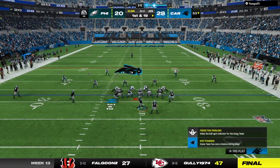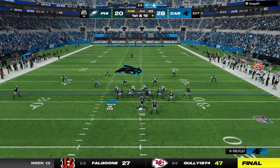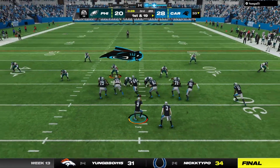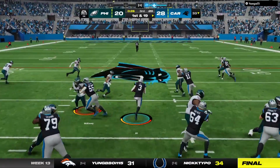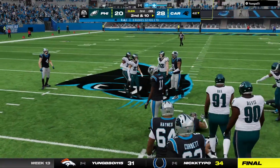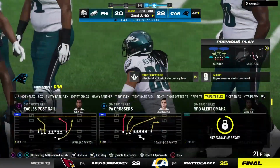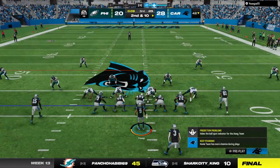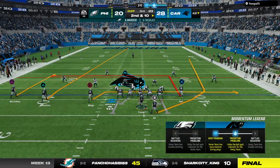Now Young going to move him around. From the gun, they'll try to run it. And hard running's going to get him over the 40 to the 42. 52 yards rushing for him now as his fine rookie season continues.